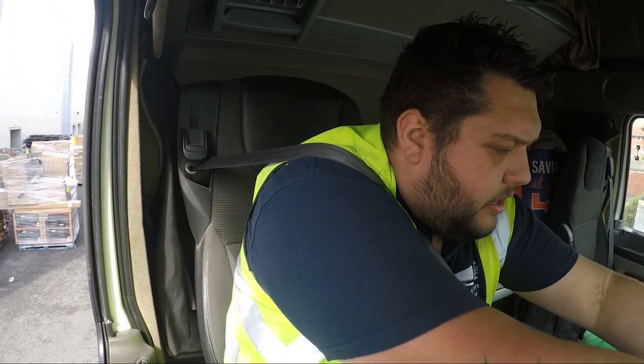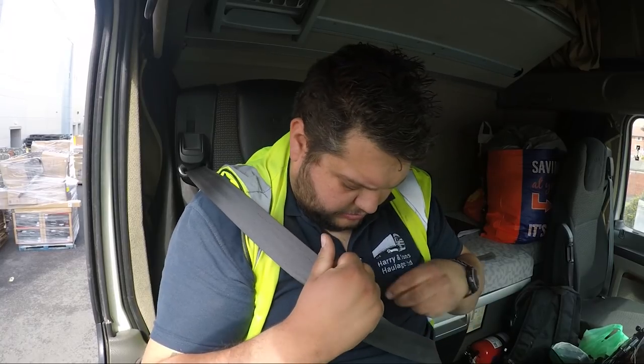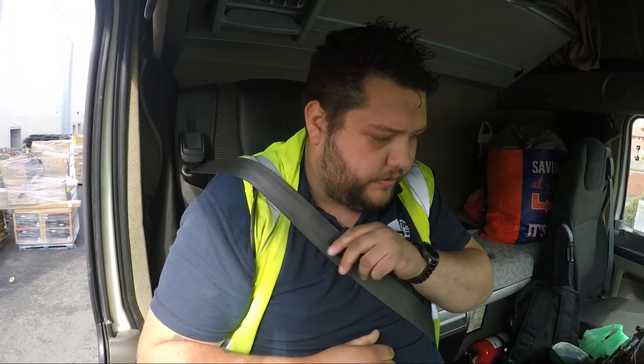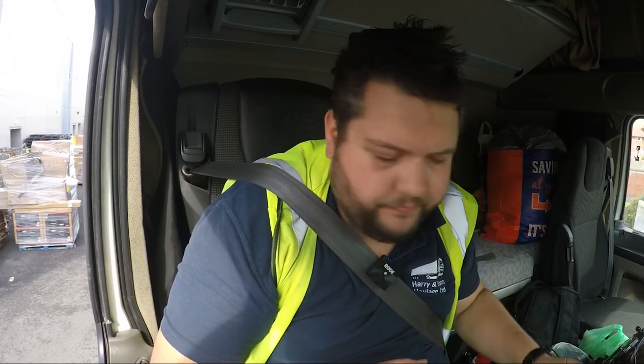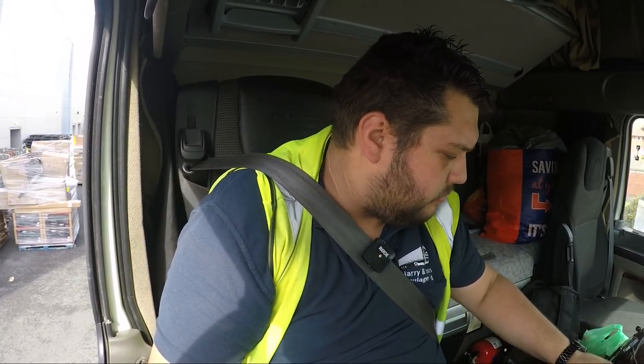Oh, right, we are tipped. Let's put my phone away, nice and secure. Microphone's annoying me. Microphone can go there. There we go. Right, so we are tipped, we are unloaded, and now we're going to make our way back down towards Avonmouth.